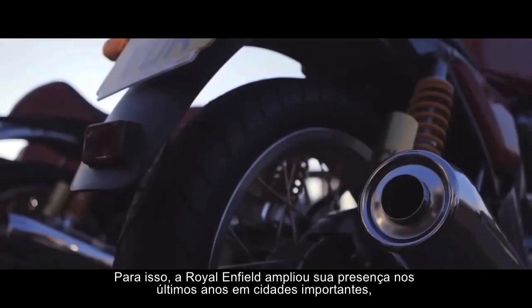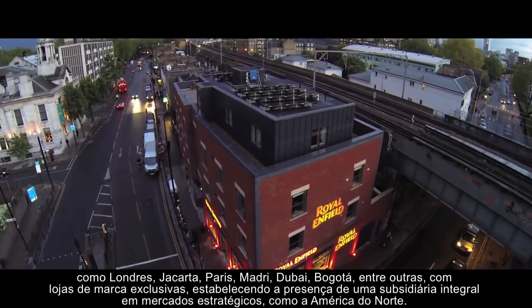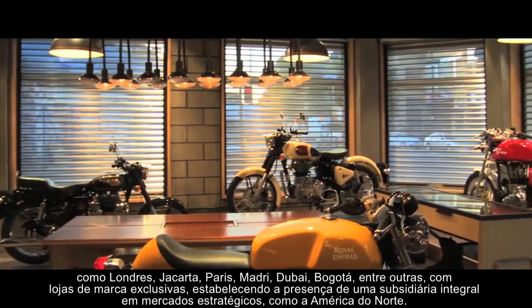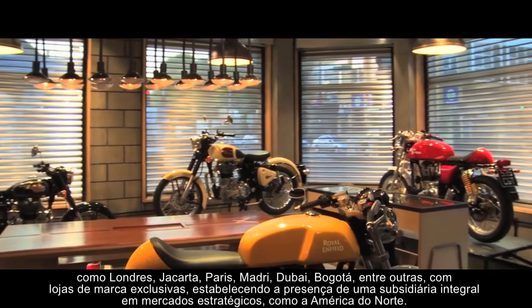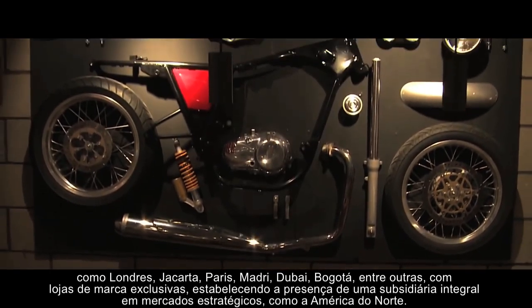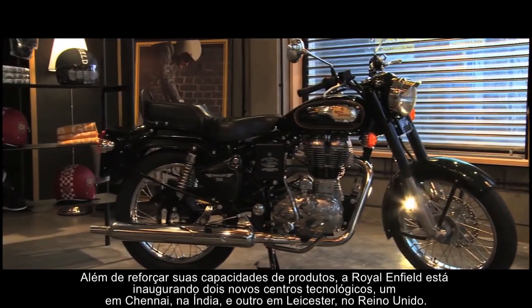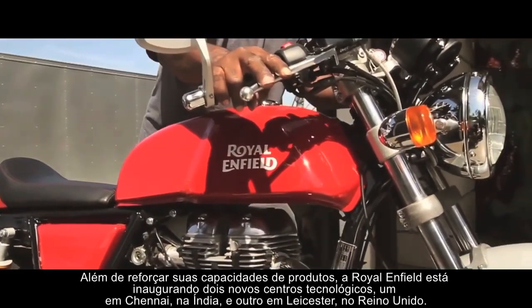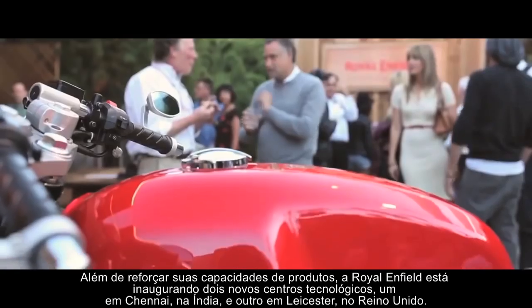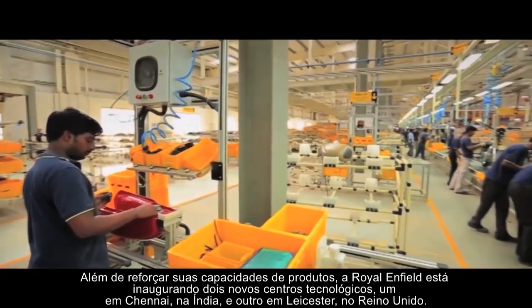Towards this, Royal Enfield has in recent years expanded its footprint across nodal cities such as London, Jakarta, Paris, Madrid, Dubai, Bogota and many more with exclusive brand stores, while establishing a wholly owned subsidiary presence in strategic markets like North America. In addition, to enhance its product capabilities, Royal Enfield is setting up two new technology centres, one in Chennai in India and another in Leicester in the UK.